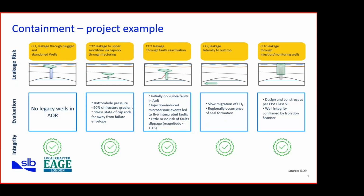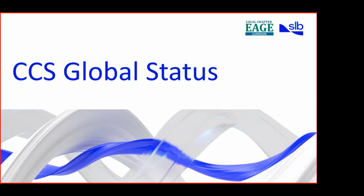And finally, leakage through the project wells. Essentially, we need to be very careful when we construct the project wells, because these will be next to the highest concentration of CO2. They need to be designed as per regulation, and also ensuring we're using the right materials, such as for tubing, we want to use very high grade like chrome 25. And for the cement, we want to use something that's CO2 resistant as well, and confirm this by measurements as well, such as the isolation scanner to ensure well integrity.